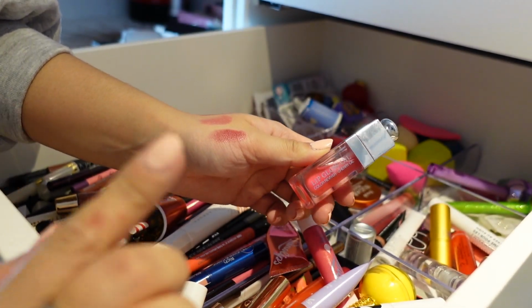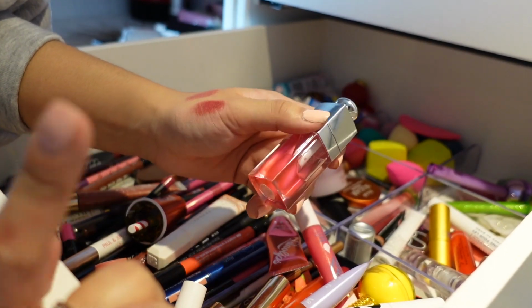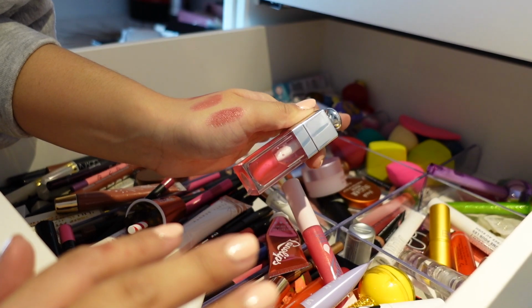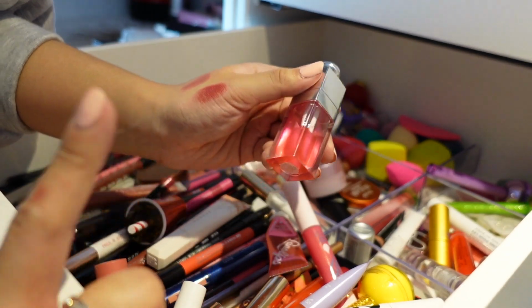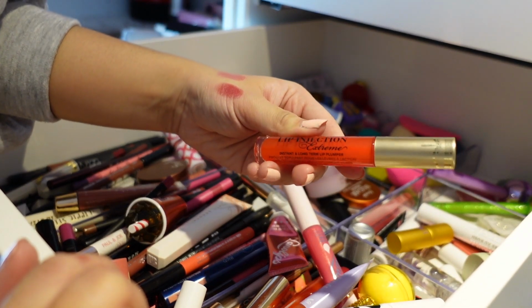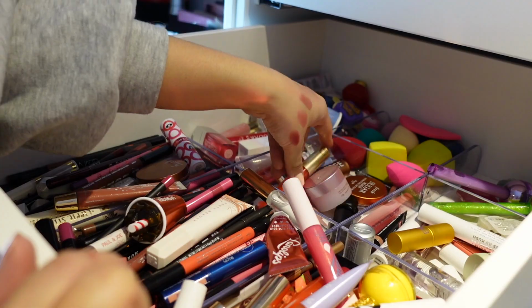Love this lip oil from Dior. I feel like no one really talks about Dior lip products, but this is actually one of my favorite lip oils because it's long wearing and it's hydrating. It's not one of those lip oils that stays on top of your lips. I hate those types of lip balms. This actually really helps hydrate them. Oh my god, I love the lip injection. This is so good. If you want to fake big lips, try this out, guys.